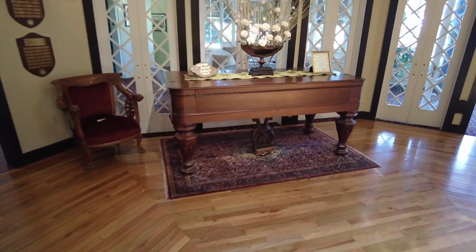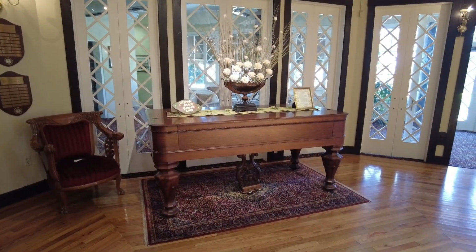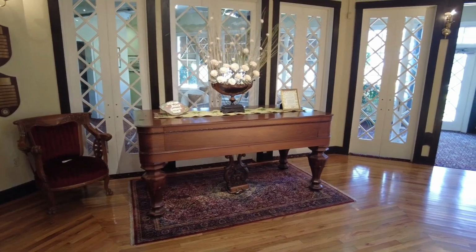That's a really beautiful piano. Yeah, and that is what they call a rectangular shaped piano. It was really an expensive piano. All right, so let's go upstairs.